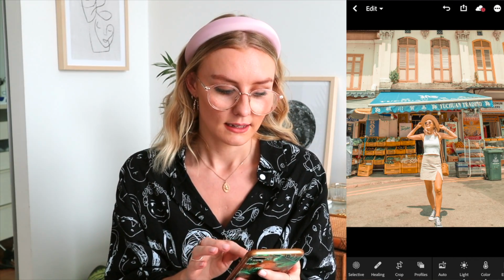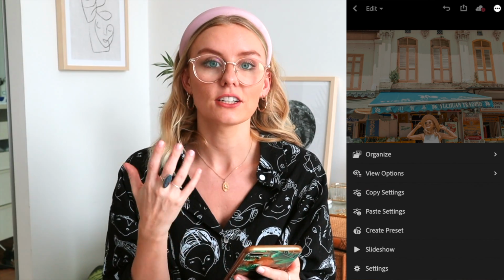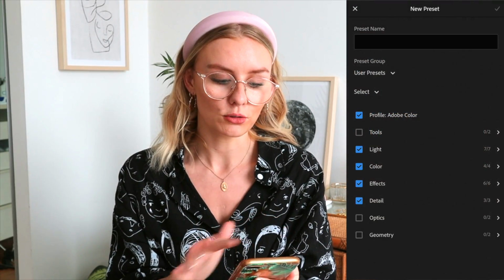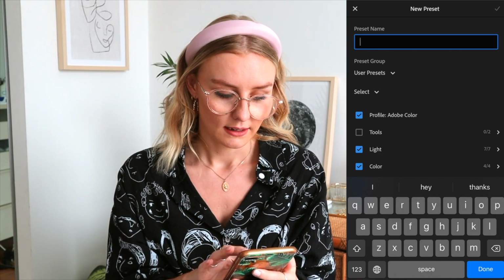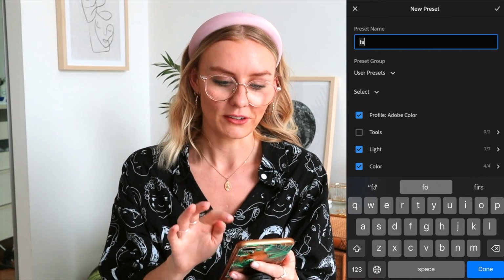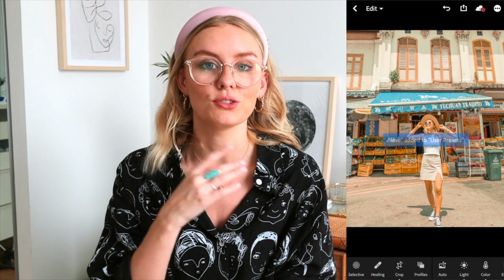That edit, for example, that I've just made, say if I love that edit and I want to apply it to different photos, all I would do is go in the top right corner, press the three dots and click create preset. That is then saving all those adjustments and edits that I just made, and I can save it as, I don't know, fave. So I can save that, and what I can do now is apply that preset to other images.